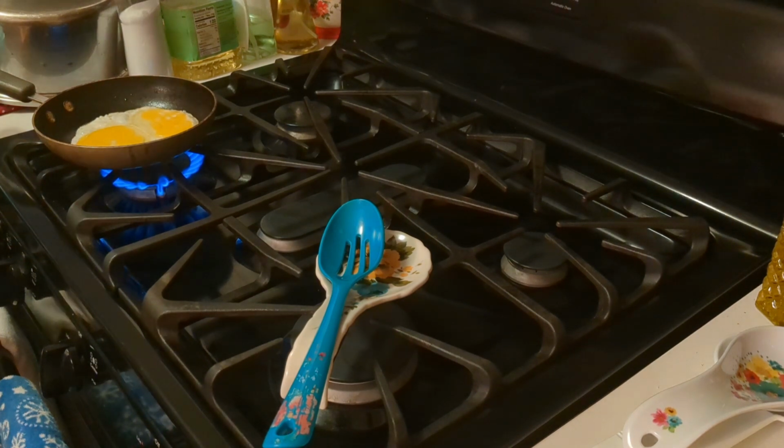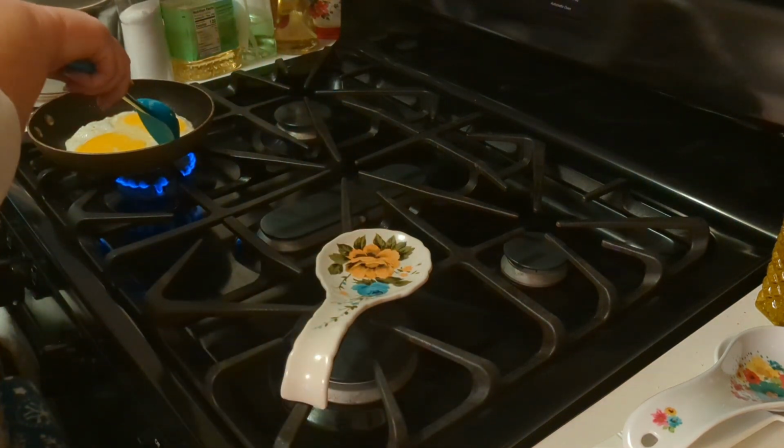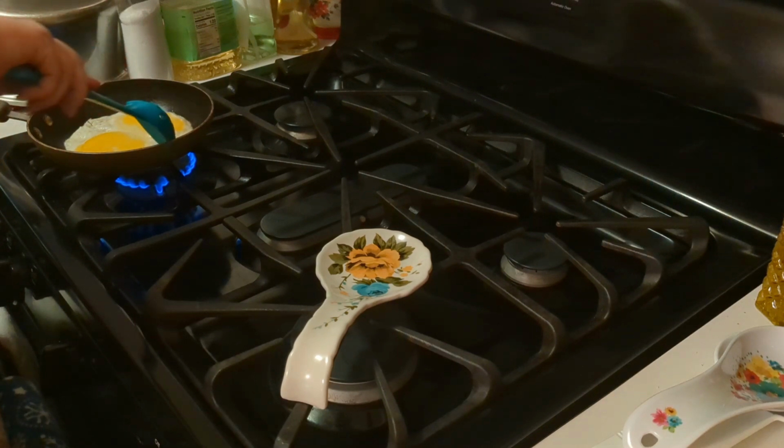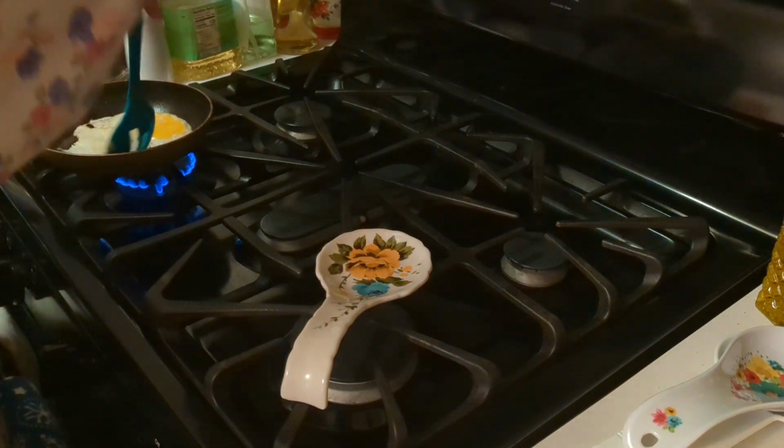All right, we're going to turn this heat down a little bit. And then I'm just going to split it down the center like that. Flip this over.